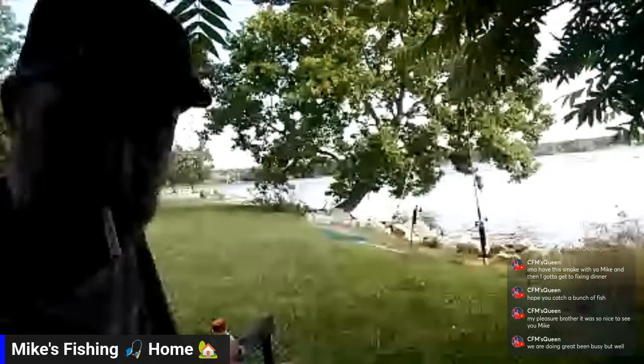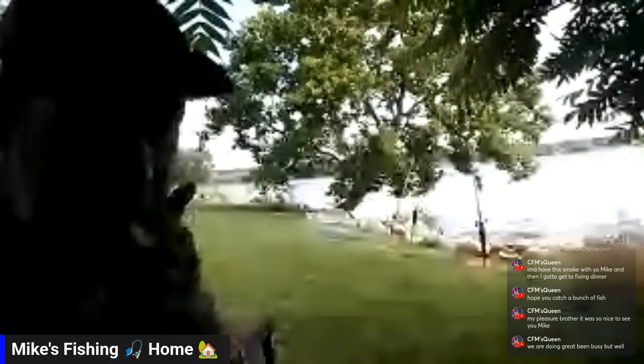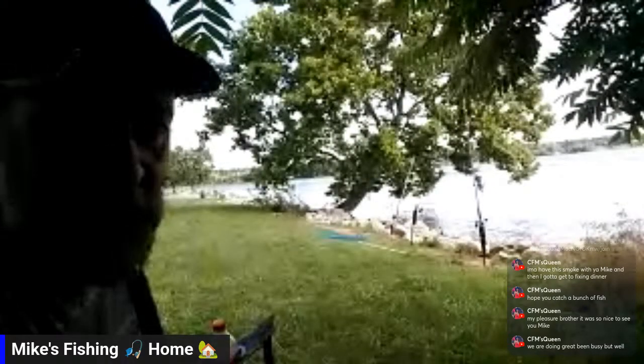There we go. Just looked up and saw my phone was all the way down to 14. I hadn't paid attention, but yeah, the heat drains that battery pretty quick.